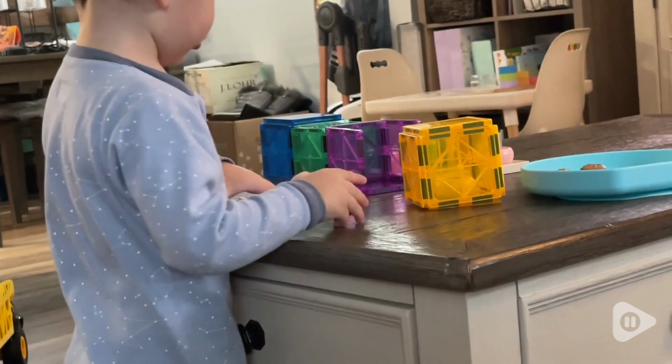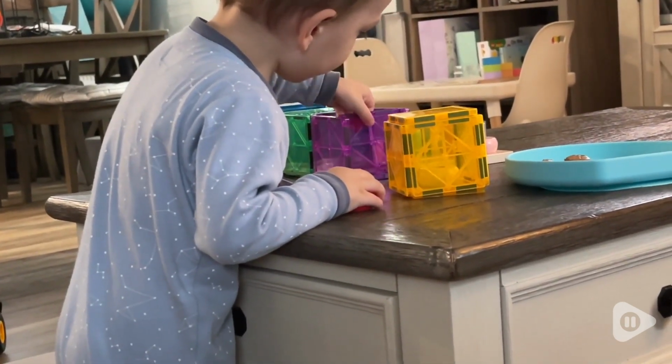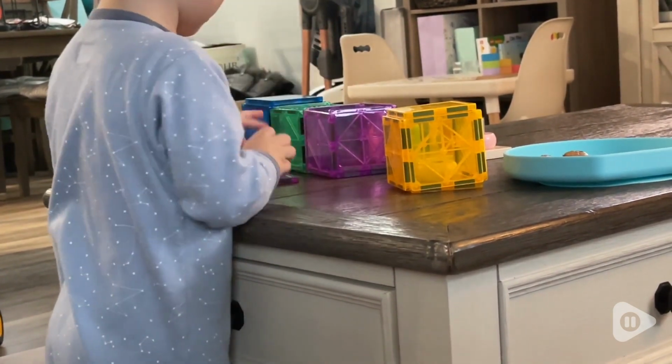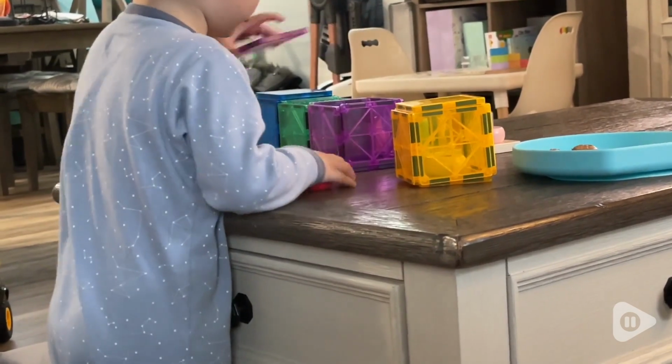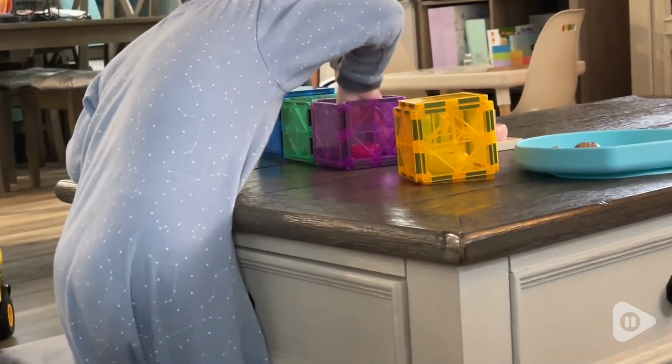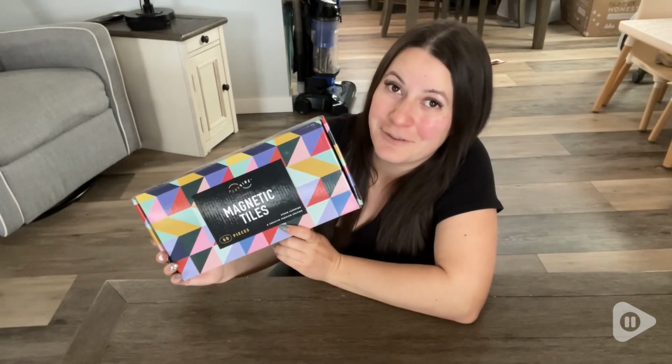It's so cute to watch, and when we make little cubes and have him match colors, it's just so great to see him learning every day, and these help us get some other things done while he is playing. He never gets bored of these. We absolutely love this set of magnetic tiles.